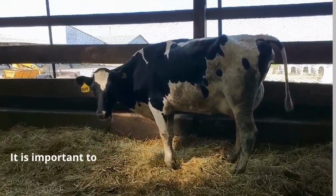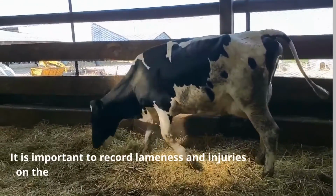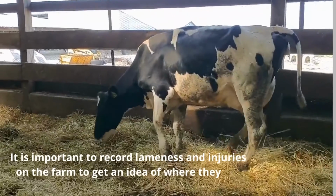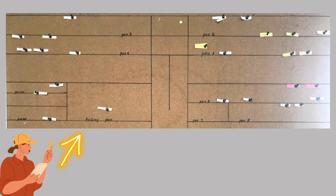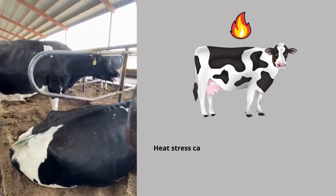It's important to track lameness and injuries on the farm to get an idea of where they are happening. This is an example from a farm that has a barn map in their office, and every time employees find a lame or injured cow, they record the location on this map. This can help them decide if there are any patterns or trends and identify if certain pens have more lameness and what could be causing that.